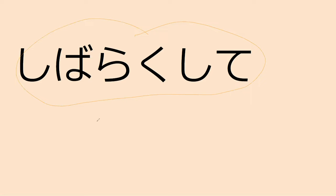Shibaraku must be something more like an adverb. I'd say it's an adverb, and it's being turned into a verb with the suru. Shibaraku suru. Yes. Shibaraku shite means after a while. After some amount of time passed.